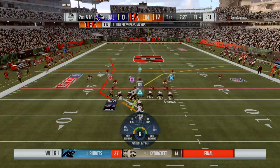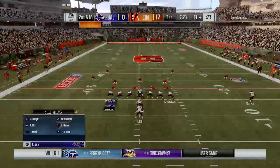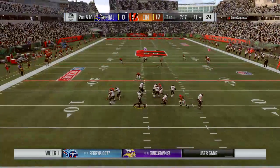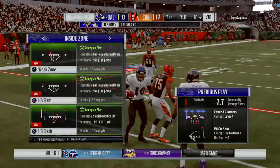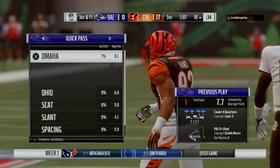Here's Brown to throw on second down. Dancing to his left. And he'll be a couple yards shy of the 20 at the 18. All that gets him is just a yard, and now it's third down.